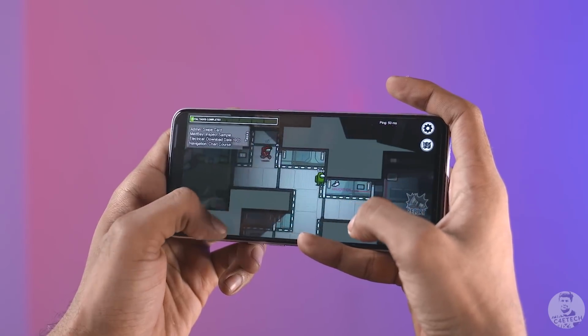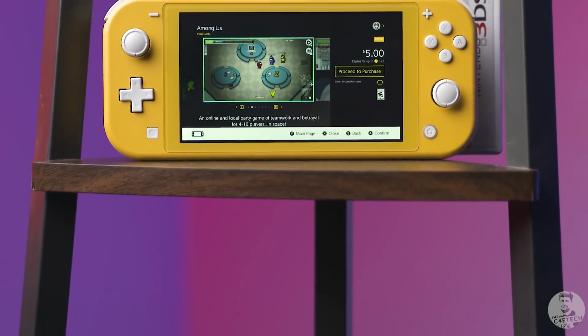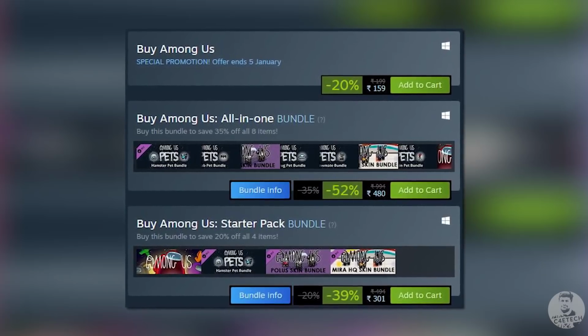And here's something else. Every one of you have played or at least heard of Among Us, right? Well, it's free on Android, but it's $5 on the Nintendo Store. It's 200 rupees on Steam as well.